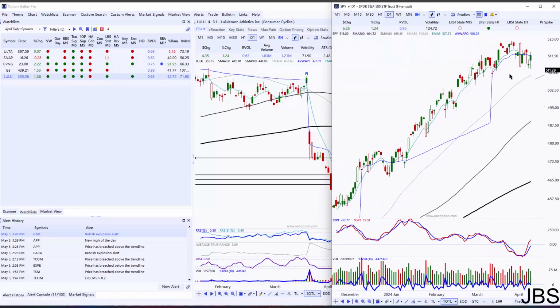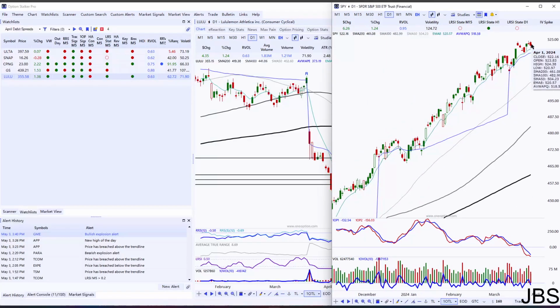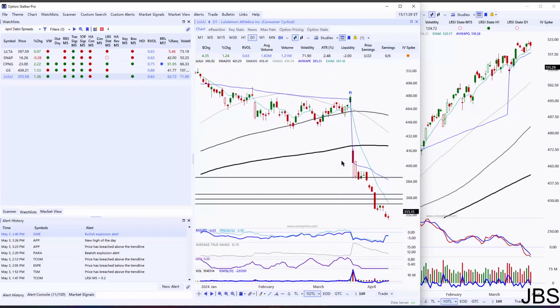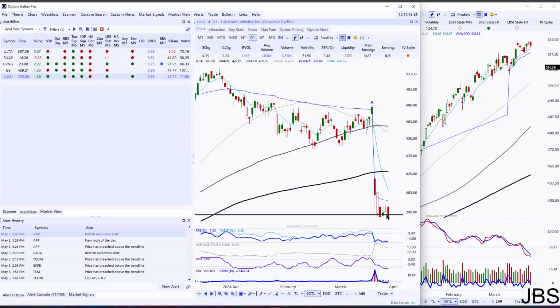So we took this one at 4-1. We took a PDS, so we're looking for a fairly short-term move. What I did like was that we did poke below this support level right here. We didn't blow through it, which wasn't perhaps the best setup, but it's a really weak stock, with nice post-earnings weakness, not rallying at all with the market.